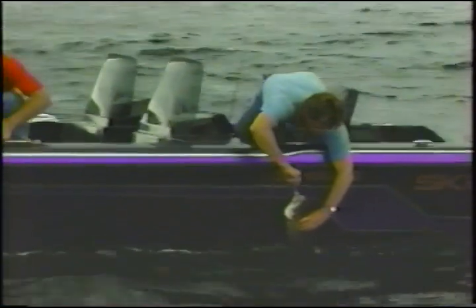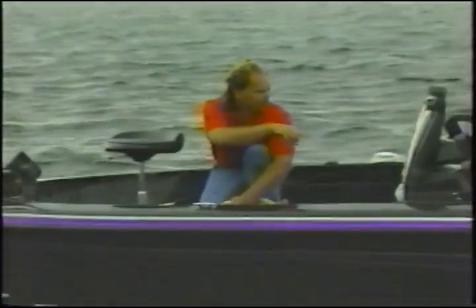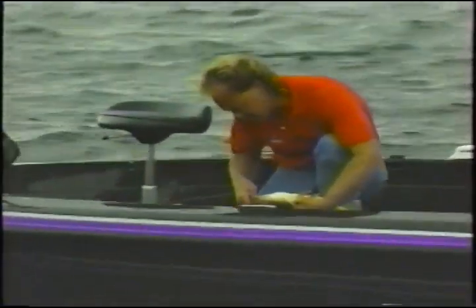I'm gonna have to. I don't want to do this. Beautiful fish. You get that one back in, Lori, and hand me the pliers. This one hit it hard. Okay. Right at you, right in front there. Wow, anytime you can catch fish like this, this crankbait action is fast.